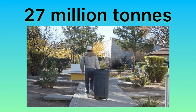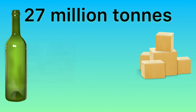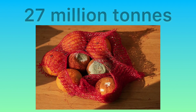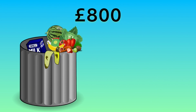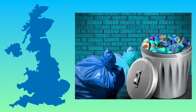27 million tonnes came from household waste, from items like packaging, paper and cardboard, glass, plastic and food waste, whilst food waste is also a growing issue. Estimates suggest that each person in the UK will throw away 15 to 20% of food that they've bought, which can cost around £800 per family per year. The UK has developed a number of different methods of waste disposal in order to manage our growing waste issue.